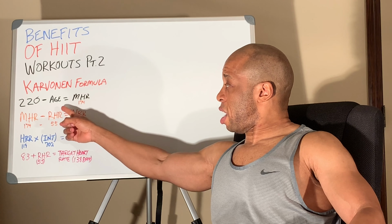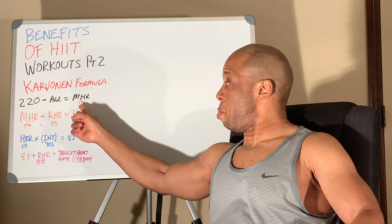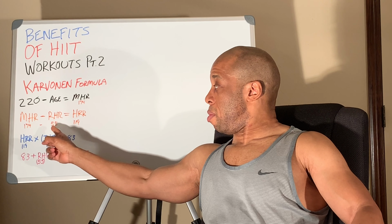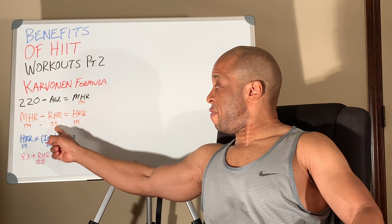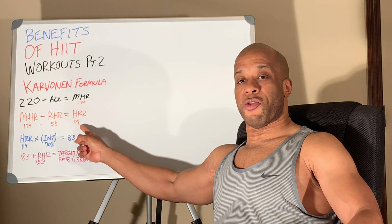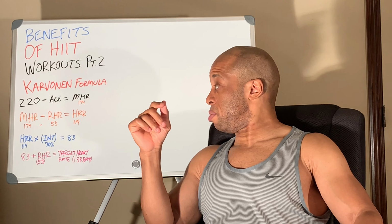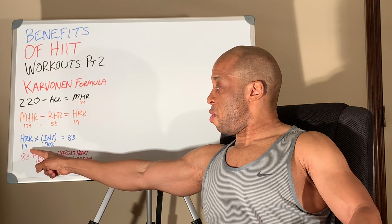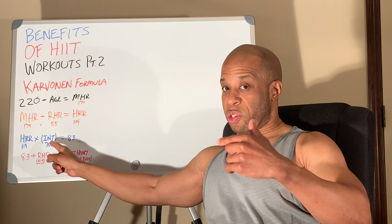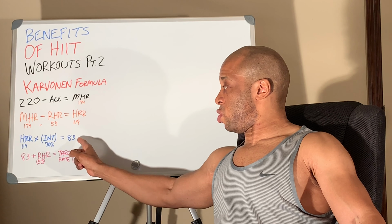So normally they stop at 220 minus age. So my maximum heart rate, MHR is maximum heart rate. All right. So I got my maximum heart rate, and I'm subtracting my resting heart rate of 55. That's my heart rate reserve. In this case, it's 119 beats per minute. Now this is where the individualization comes in. I multiply my heart rate reserve times the intensity. Okay, so 70%, maybe could be 75, but we're in there. And I get 83 beats per minute.